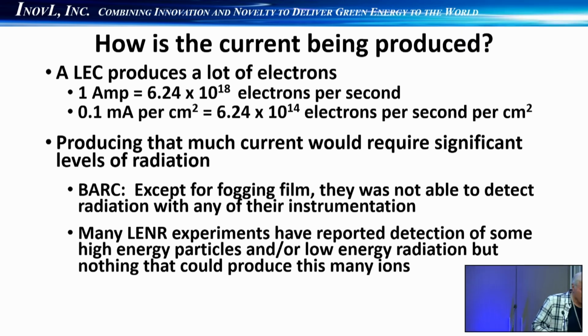Okay, so this is another question: how is this thing producing 10 to the 14th or 10 to the 15th electrons? 100 microamps per square centimeter doesn't sound like a lot, but an amp is 6.24 times 10 to the 18th electrons per second. That means 100 microamps is 6.24 times 10 to the 14th electrons per second per square centimeter. Try and do that with a nuclear reaction, and how many thousand curies are you going to need to do that?